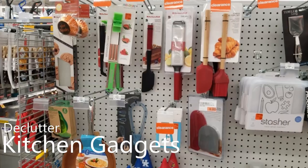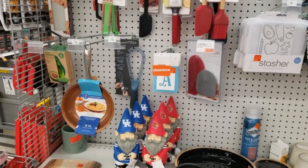These little gadgets that are supposed to make things a whole lot better, make our life easier, make a task in the kitchen faster and easier. But they never did. They were not that impressive. I would buy them and use them and find out that I could just do the same thing with a simple knife, something that I already had, easy to clean.